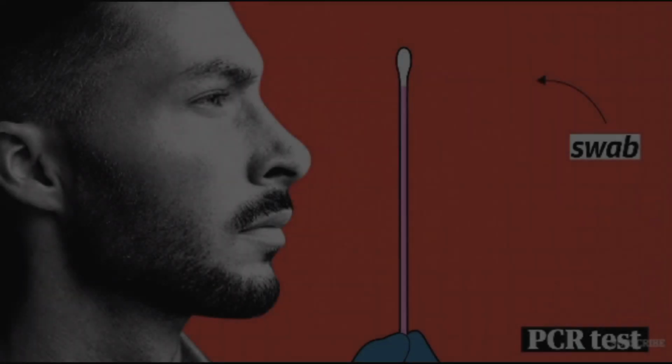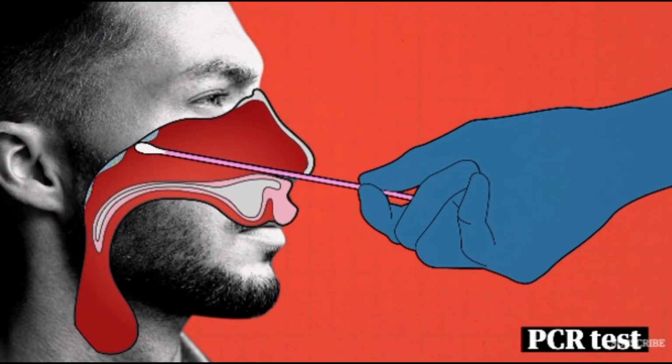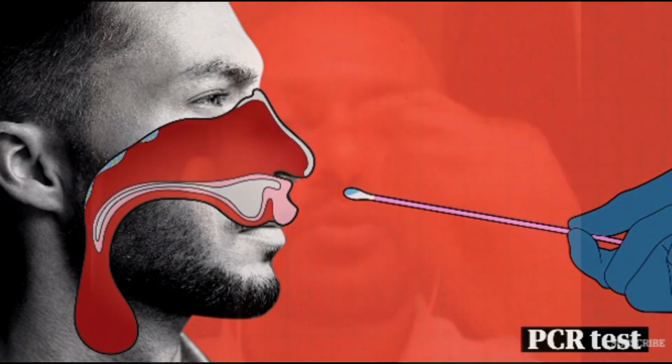So the virus enters your body through mainly your nose or your mouth, and where it stays normally before it infects other areas is at the nasal back, the nasopharyngeal. This is your outer part of your nasal cavity, and you go slightly deeper into your skull, there is this passage called the nasopharynx. That's where the viruses are. That's why the swab test goes all the way up, deep inside. It's not just outside.